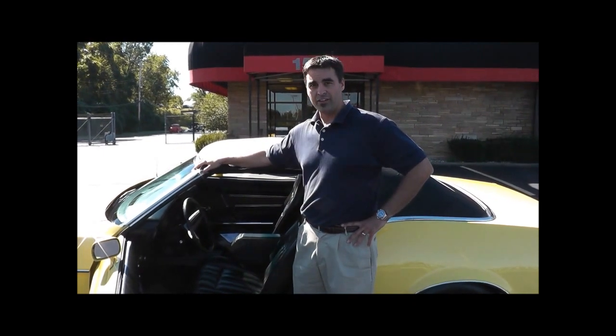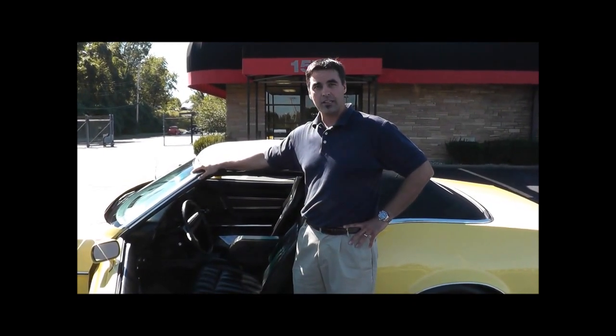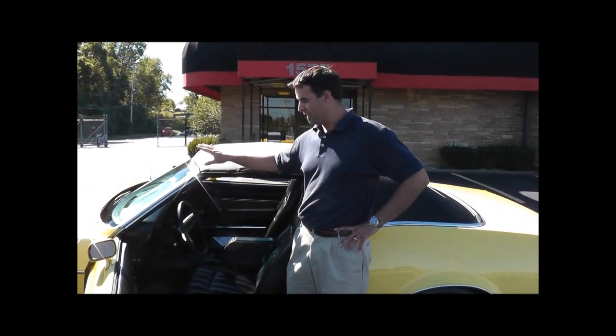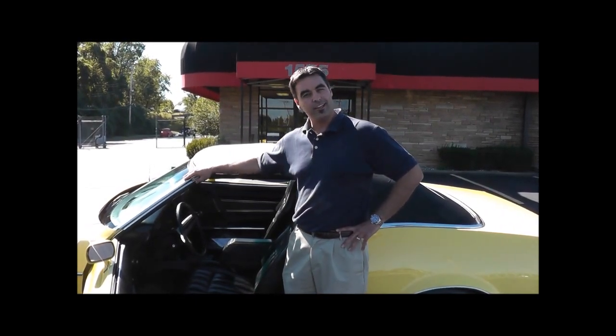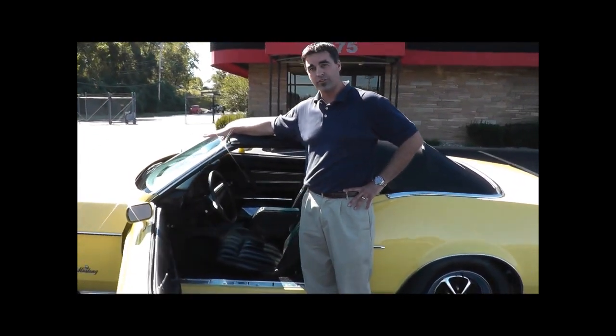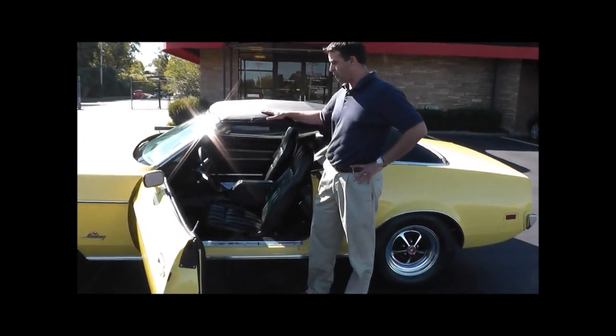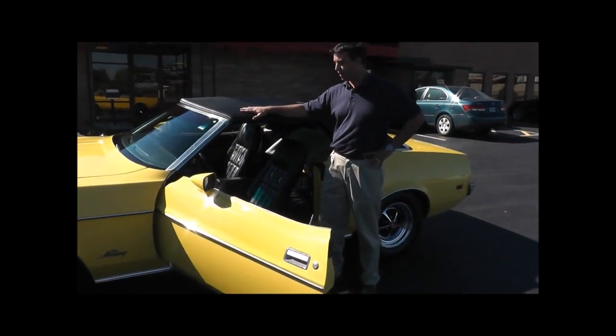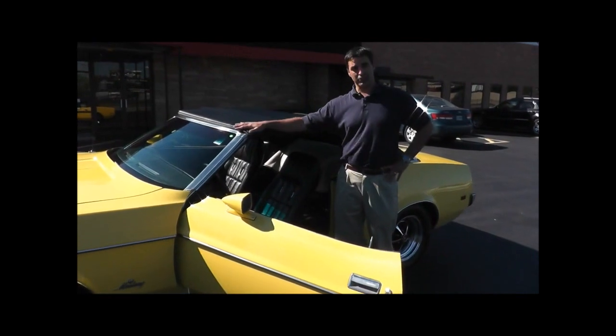Show you a little bit more about our 1973 Mustang convertible. This is a really exciting car for us to have, one that's really quite rare in the Mustang world. Number one being the final year of the Mustang V8s that were ever offered. Moreover, this car represents the highest engine package option you could get, and it's a very rare four-speed car with air conditioning.